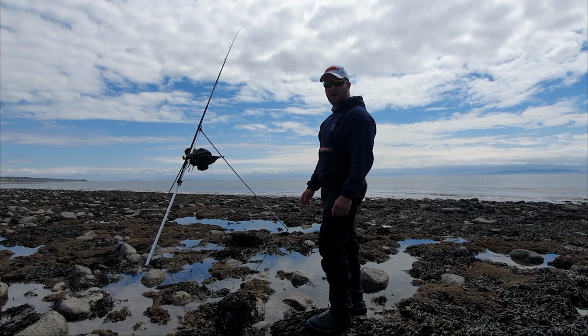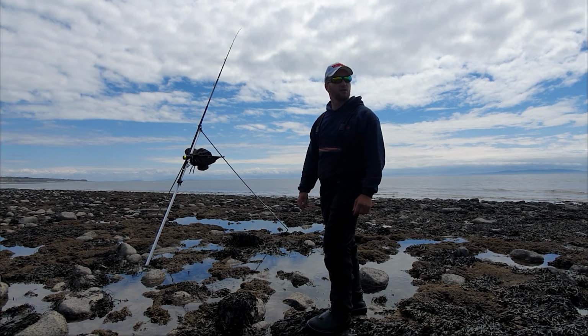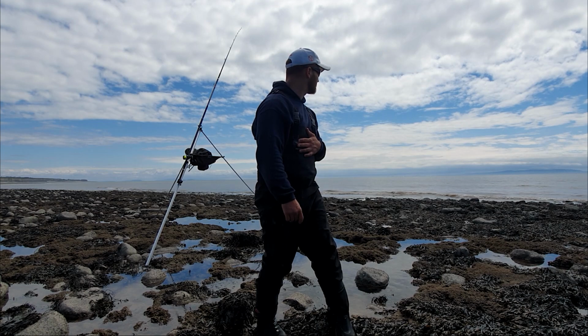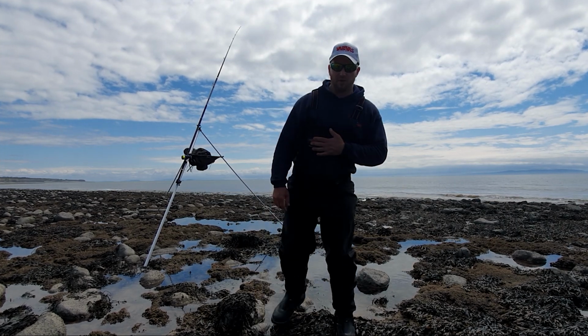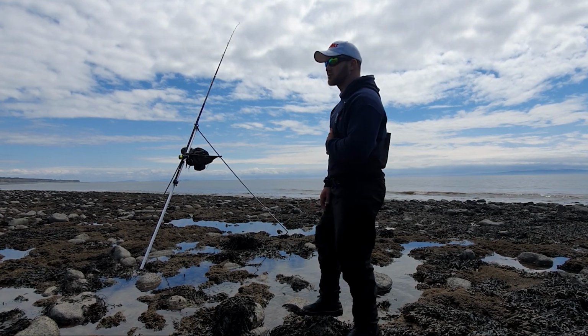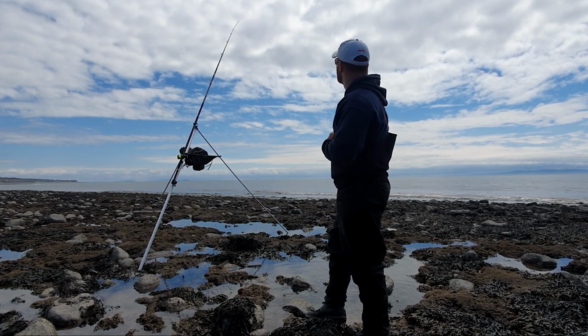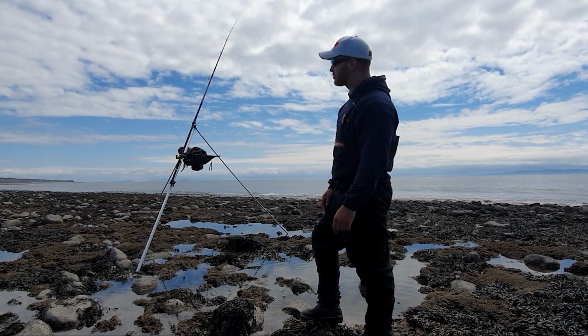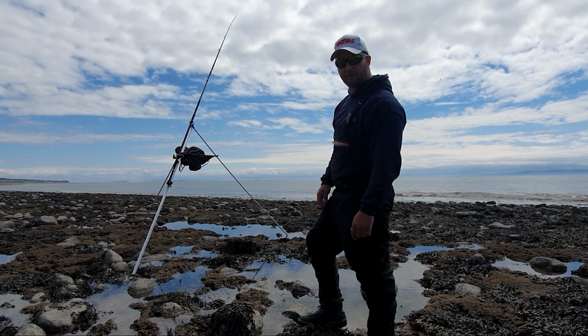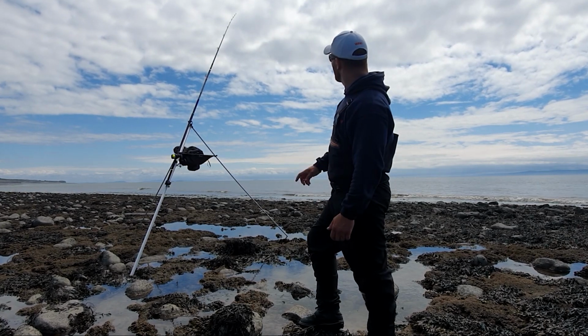I've just put a fresh one back out on the money, right in that tide line. Not too far out, so about 80, 100 yards out. It's not a massive cast, but it's alright. Fingers crossed, I'm going to go and bait that one back up, and I'll leave the camera rolling and fingers crossed we'll capture another one.